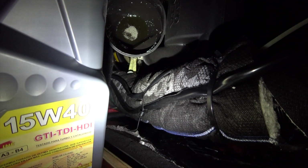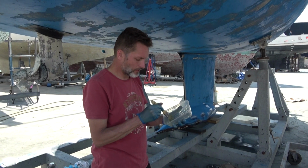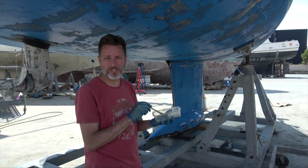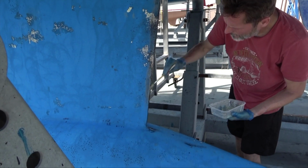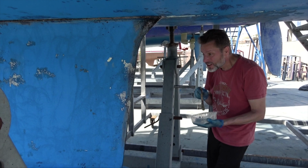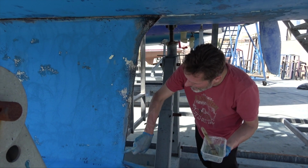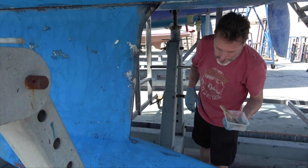Okay, that's probably good. I'm mixing up some fiberglass resin now, so I can put it over the fixative, the rust inhibitor that I've put on. Precision isn't that important right now because I'm covering all the rusty bits, and then we can take the edge of it back to the gel coat and then anti-foul over the top of that.